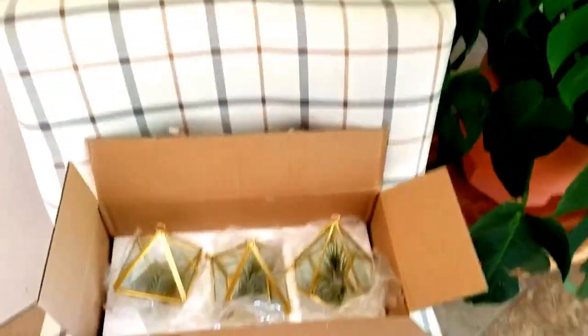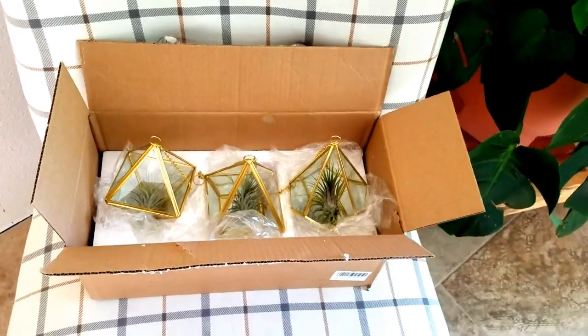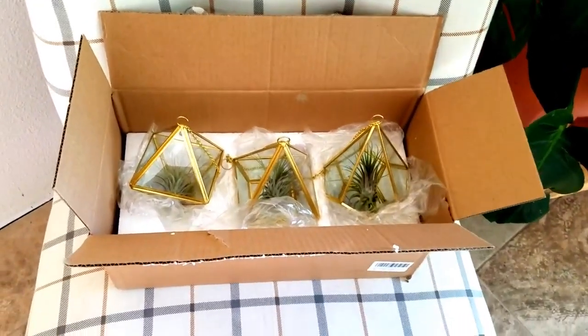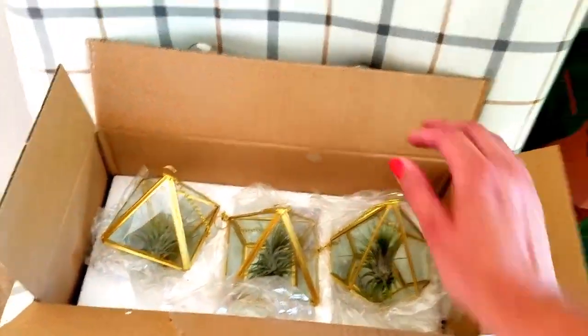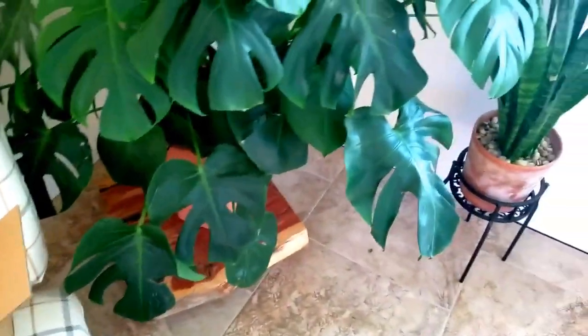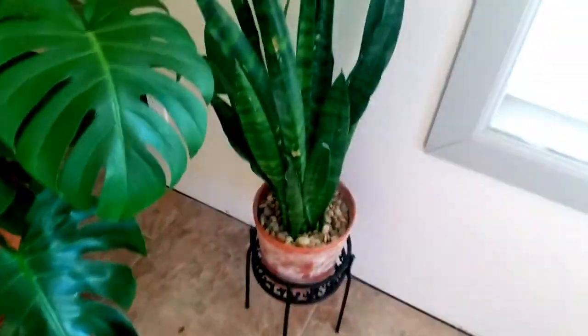You probably saw my video about my birthday present from my brother. Tanner is amazing, gave me those air plants, and then these are all hanging terrariums. So cute. Don't have a place for them yet because we're still in a construction zone.